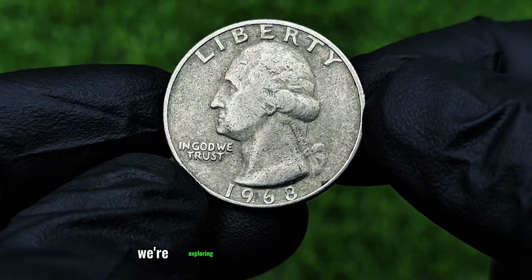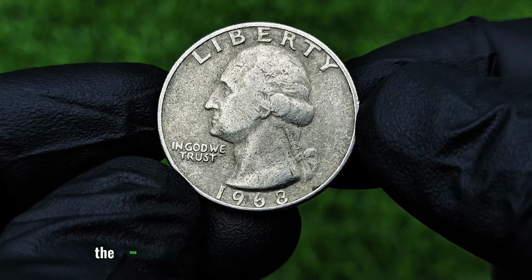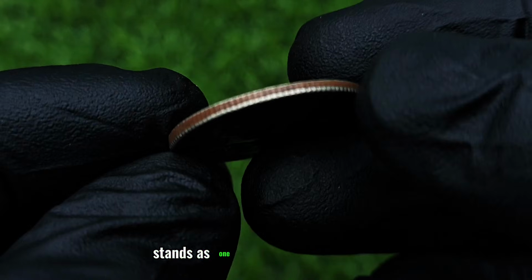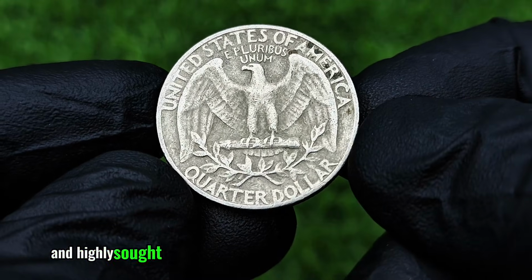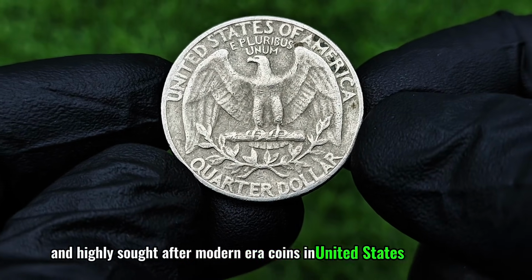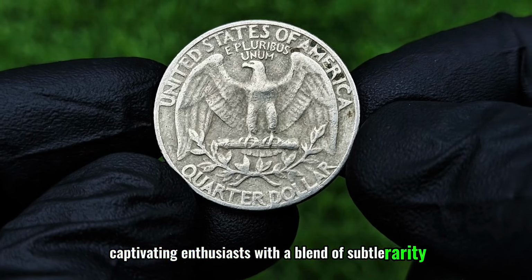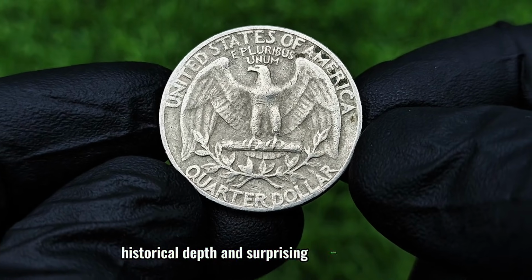And secondly, we're exploring the most rare and valuable, the 1968 Washington quarter dollar without a mint mark stands as one of the most fascinating and highly sought after modern era coins in United States numismatics, captivating enthusiasts with a blend of subtle rarity, historical depth, and surprising market strength.